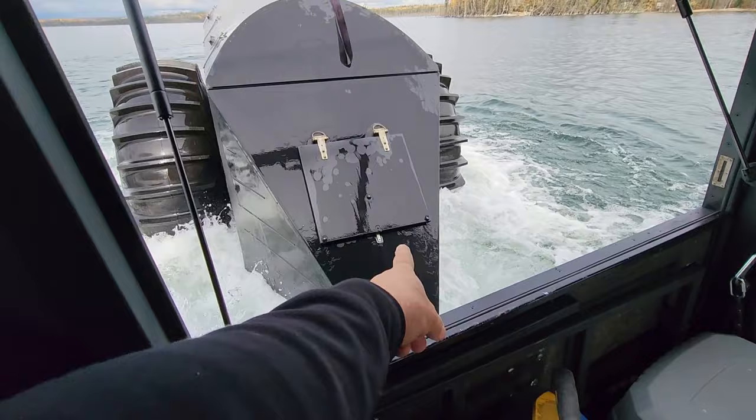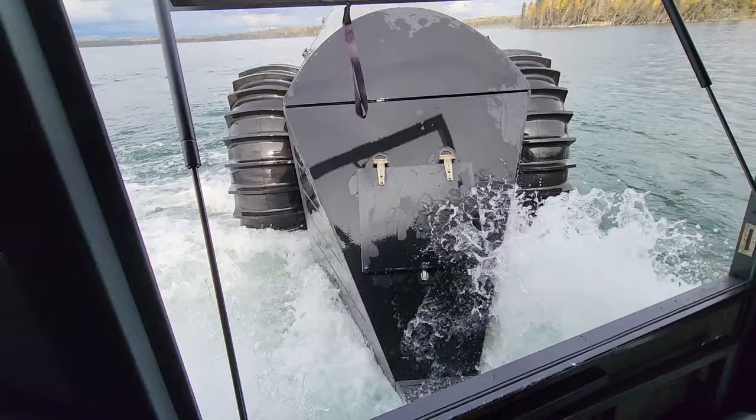I gotta latch that. Interesting to see how sealed that is, because it does get a lot of wash from the tires.